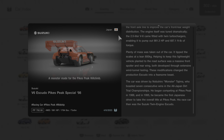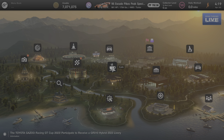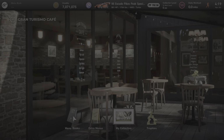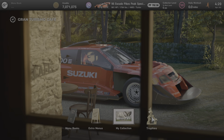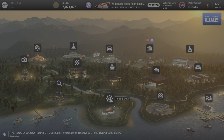Alright, so lots of great information about this car from Gran Turismo's description. Now we're going to back out to the main menu once again and go next door to the cafe where we'll see if anybody's here to talk to us about this car. And there's no one here for this particular car. If there was, they'd be next to this trophies icon. But not to worry, we're going to make one final stop at the tuning shop where I'll show you everything that can be done to improve this car's performance and power.